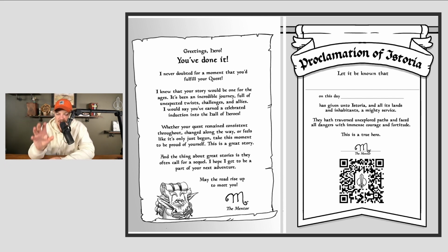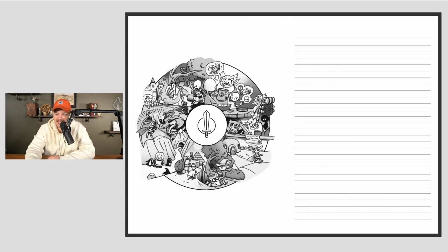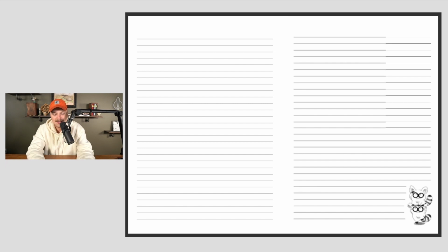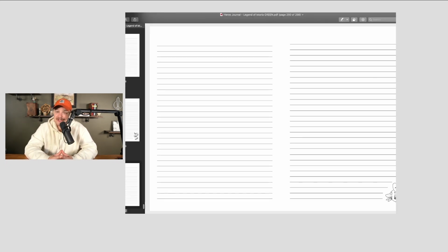Then we have actually introduced a QR code that takes you back to our website if you want to leave a review or you want to buy another journal. And then, of course, there is some note space with some art in the back. And that is the brand new version of the Legend of Astoria.